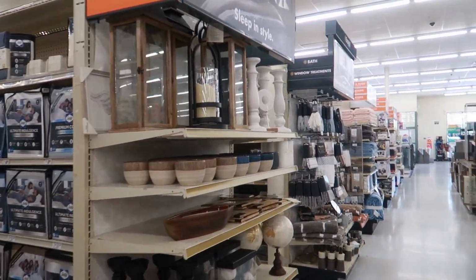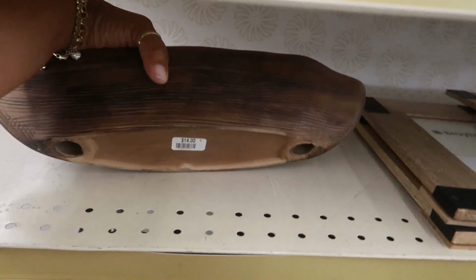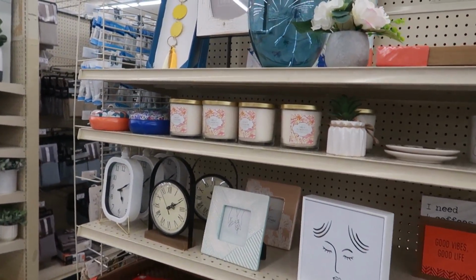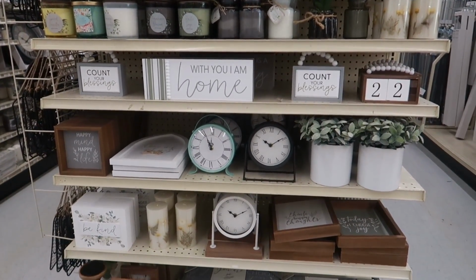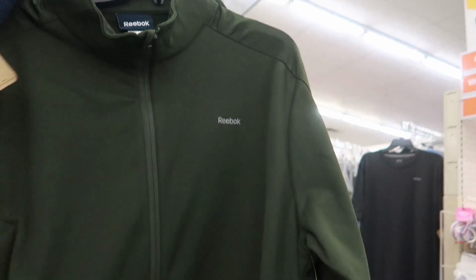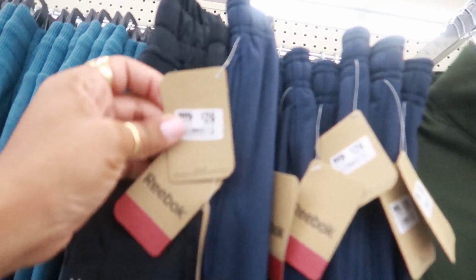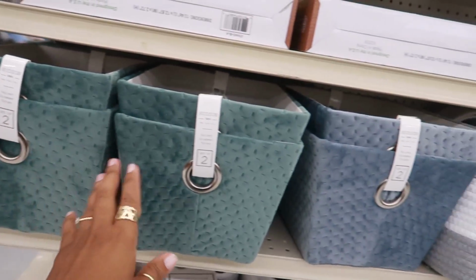Okay, let's see what else we can find before I head over to the Halloween stuff. That fall stuff was really pretty. You guys have to excuse me for not talking so much because they have the music kind of turned up. That's 14. Oh, I like these velvet baskets. I think they were 15. Yeah, 15 for two. They have the green and the blue.